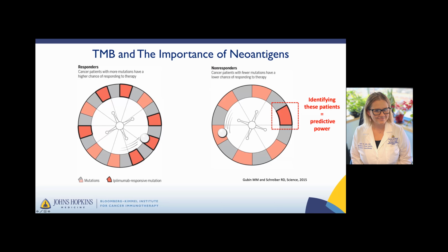But we think that it really is the quality of the neoantigens, not necessarily the quantity. All it really takes is one good neoantigen to have a successful immune response. And if we can identify patients who have these quality neoantigens, and if we can really functionally profile the T cells that are recognizing them, I think that gives us an immense amount of predictive power.